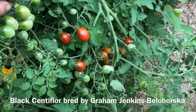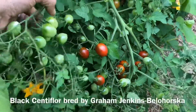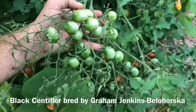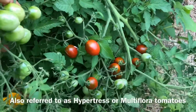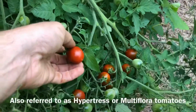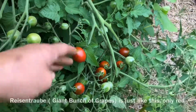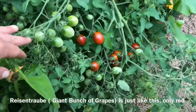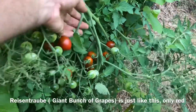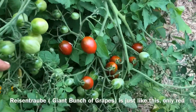So this is black Centiflor, and I wanted to show what it looks like on these Centiflor type cluster tomatoes. There's an unripe cluster, and here's a ripening cluster. This has sort of the classic shape. I don't know if anyone here has ever grown Reisentraube, which is one I've grown years back for a while. It stopped growing, but it's certainly the same sort of tomato. This is black Centiflor.